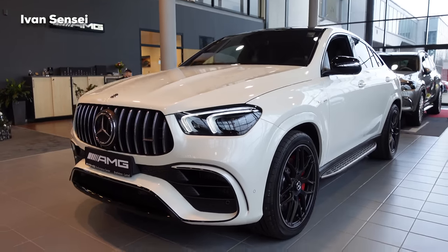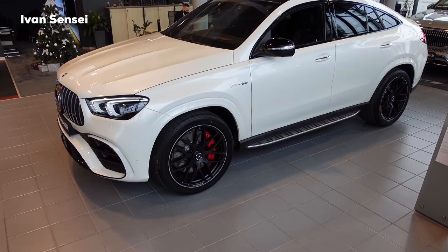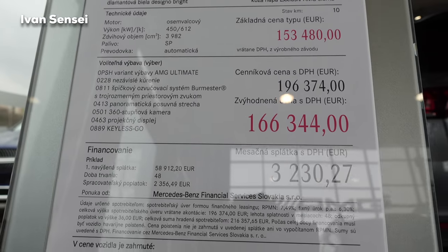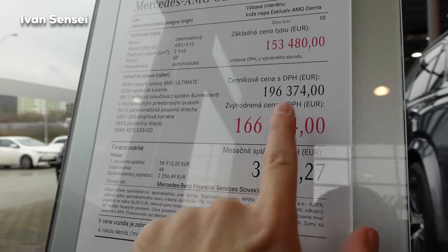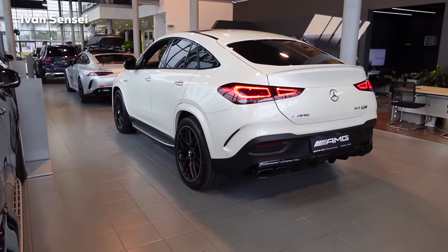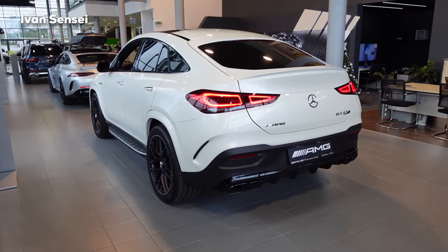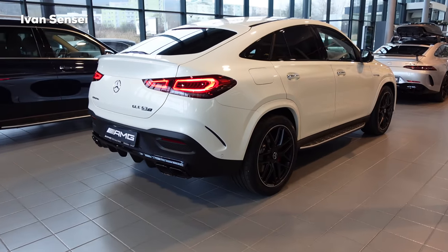And as you can see, this is in beautiful Designo diamond white bright paint, which is a really nice white paint. Here you can see the price and spec sheet of this car. This has the AMG Ultimate package. And from the rear we can see the new design of the tail lamps with new graphics, and this car also features the night package. So the exhaust tips are in high gloss black, and also the window trim.